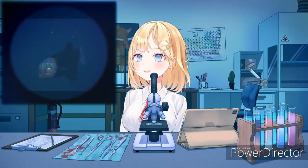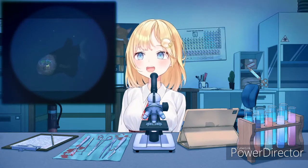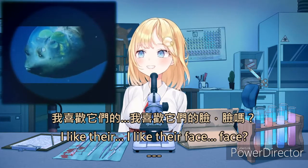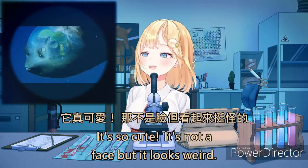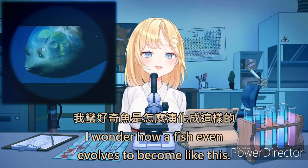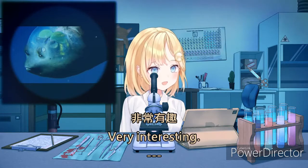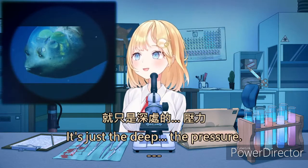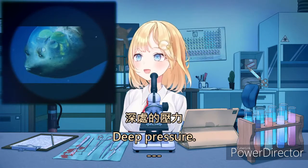Interesting. I like their face. This face is so cute. It's not a face, but it looks weird. I wonder how a fish even evolves to become like this. Very interesting. It's just the pressure. Deep pressure.